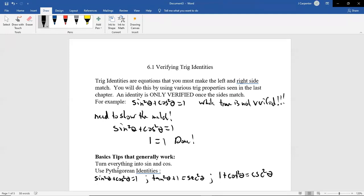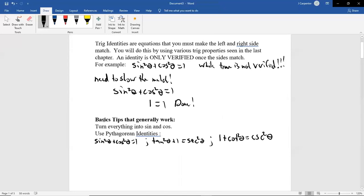You'll notice that very often moving forward, I won't always say cosecant squared of the angle or cosecant squared of theta. I'll just say cosecant squared. Please understand you still have to write those angles. It's just most people tend to skip saying them when you have to write it 50 times. So those were your Pythagorean identities.